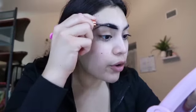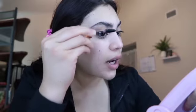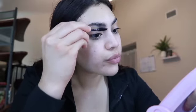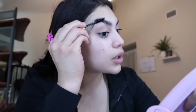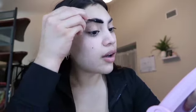If not, and you want an alternative, use the NYX glue. It's only like $8 or $9, and it works so good. And not only that, they actually have a tinted one that's like the actual eyebrow color of your eyebrow hairs, and it'll darken them up for you if you want that. I already have pretty dark eyebrows, so I don't need to brush them with color.